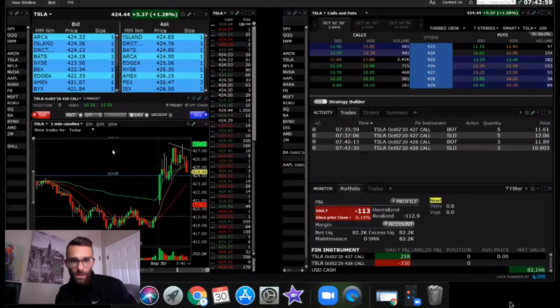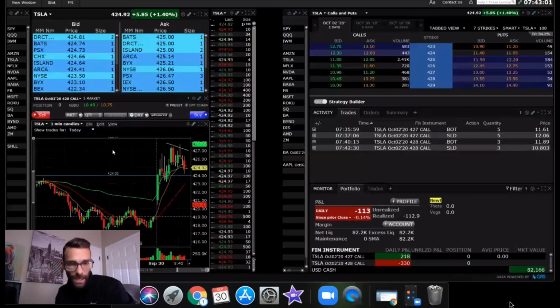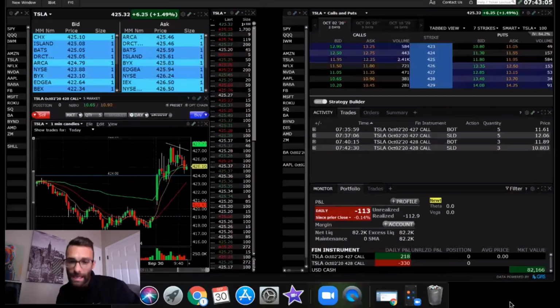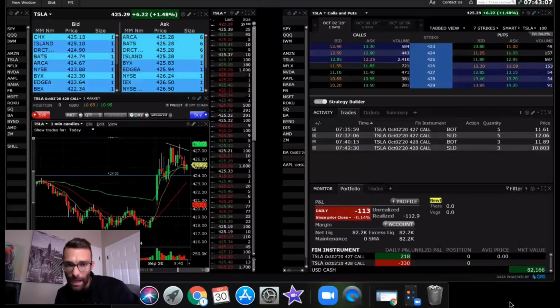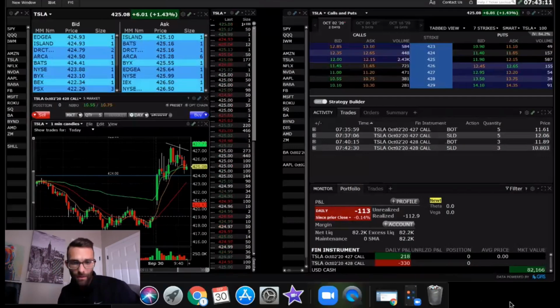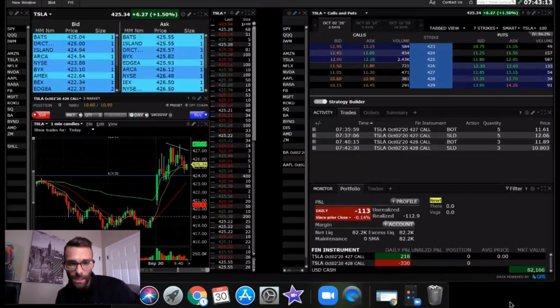So was green, took that quick flag on Tesla. It stuffed pretty hard. Got out of it. I think I did an okay job of getting out. I could have got out at 426, gave it to 425, listened to my stop, got out. Down, small red on the day.